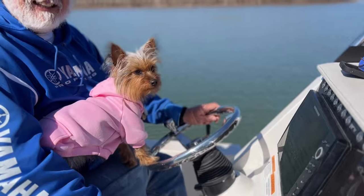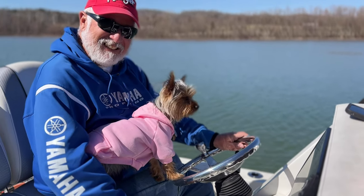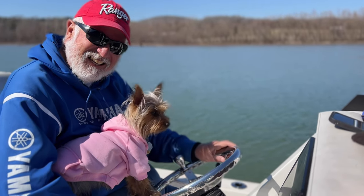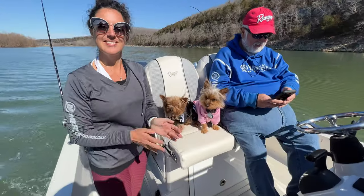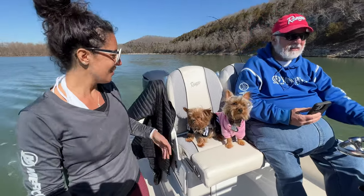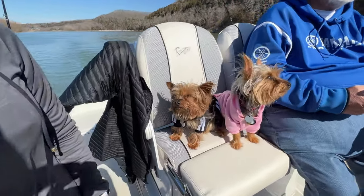Yes. All right. Captain Rick's got a new friend right there. New first mate, right? Oh, look at that. That didn't take long. Hey, look at this. I think Gypsy and Rocky are loving it out here too, huh? Yep, I want to be the co-captain, so I lost my spot.